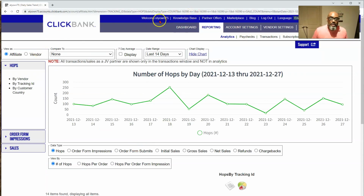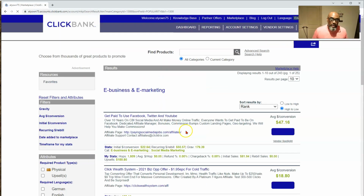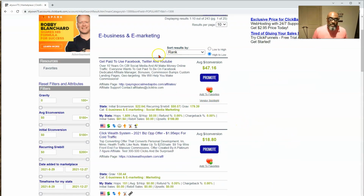So anyway, what we'll do now is we'll go over to the marketplace and we'll prepare our next email. So we go here and our email that we've been sending is this "Get paid to use Facebook, Twitter, and YouTube." As you can see, for whatever reason, these hops are higher on this page. I'm not sure why. So somewhere there must be something getting clicks that's not being recorded, or no, it's still recording clicks from something else.